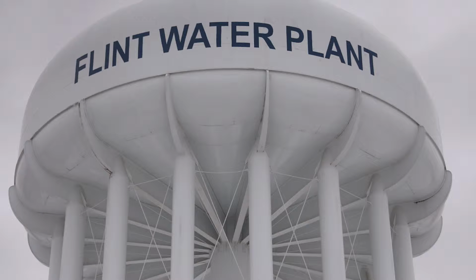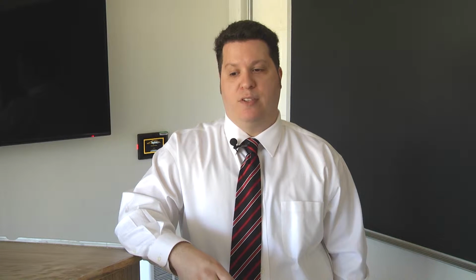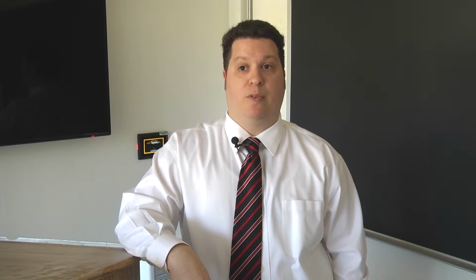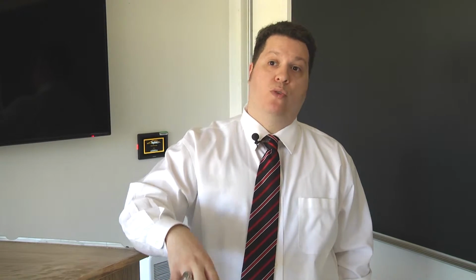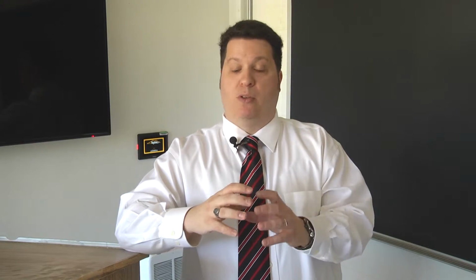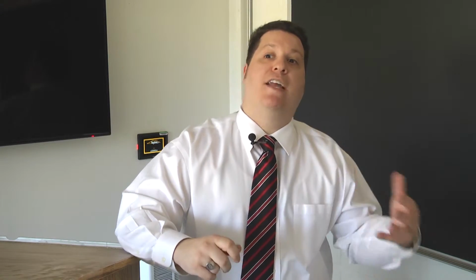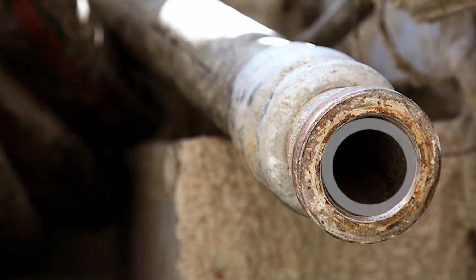From what I have been able to figure out, there's not a lot of details readily available on the actual solutions and how they're going to solve it. But they have started adding phosphate to the current drinking water, and so over time the idea is that it will start to rebuild that scale inside the pipes, and eventually once that coating rebuilds itself, you won't have this issue anymore with the lead leaching out of the pipes.